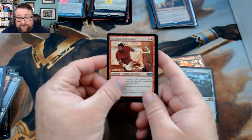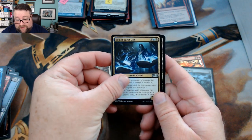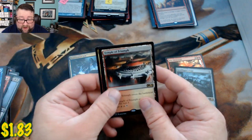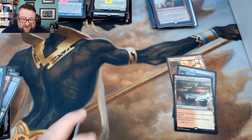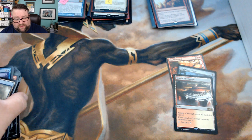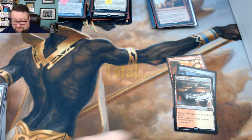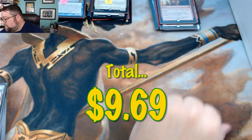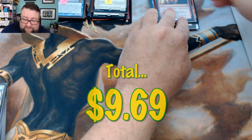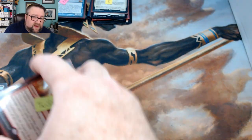All right. We got an Unchained Berserker, Rule of Law, Tomebound Lich, and then, hey, Temple of Triumph. Lands are never bad. I mean, these ones aren't the greatest. Even before the reprint, the prices weren't really up there that high, but they're still good. All right, well, you got your pile here. Let's go ahead and grab your name tag. And then we'll start putting them sideways.